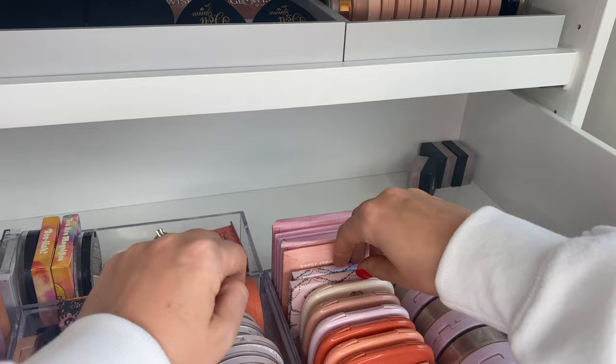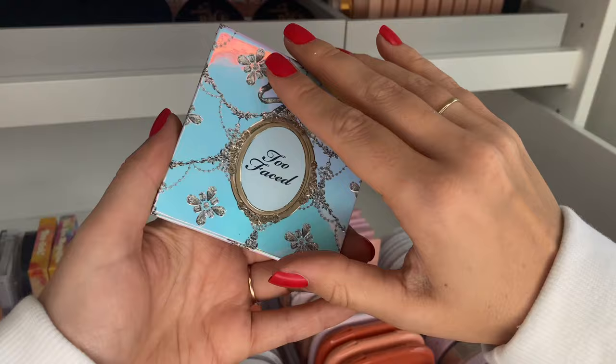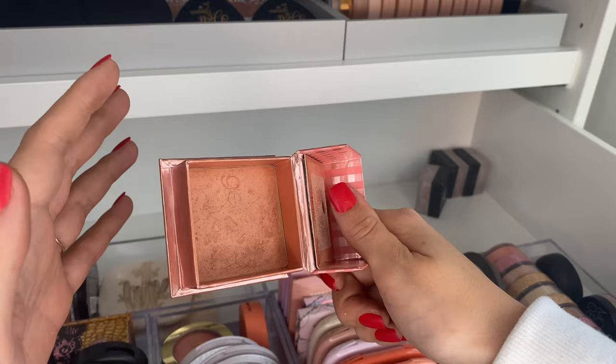We've got Too Faced. This is like the blush and highlight duo from the Christmas collection. Very stunning. And then we have the other one. Very stunning. Then we've got loads of Colourpop individual things here, but I'm not going to get those out. Benefit Georgia Blush. Listen, this is the best blush topper or blush, whatever, like glowy thingy you want. This is stunning.